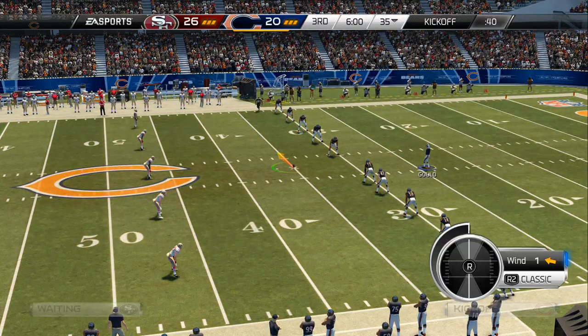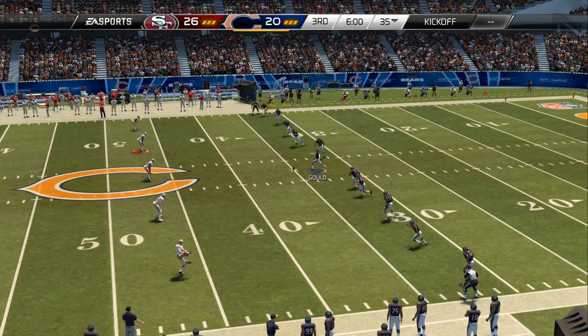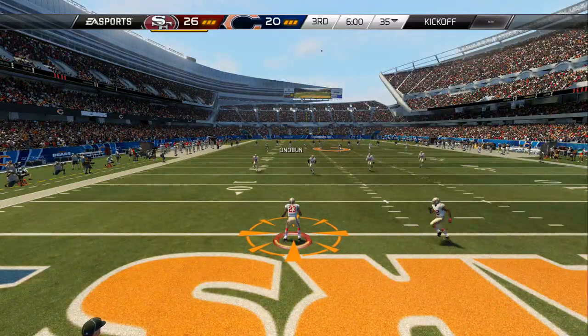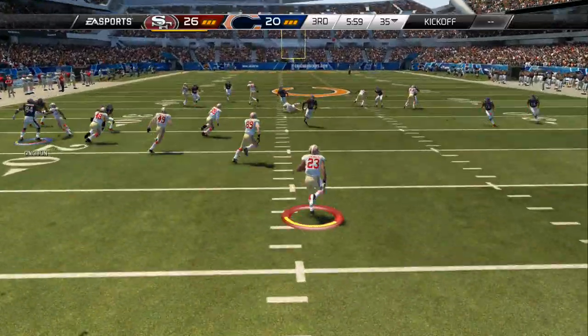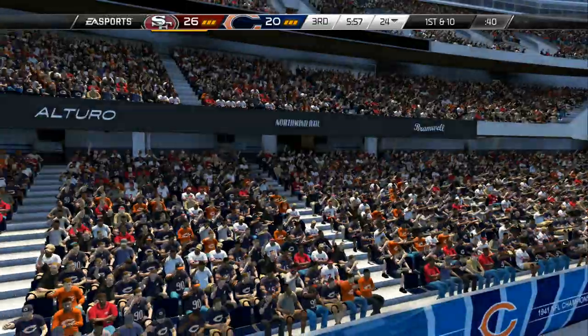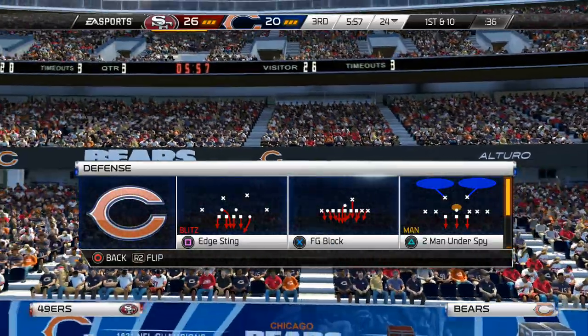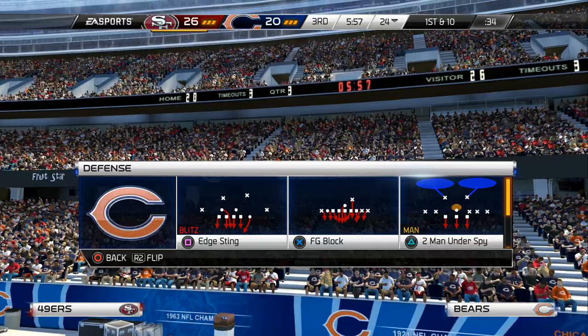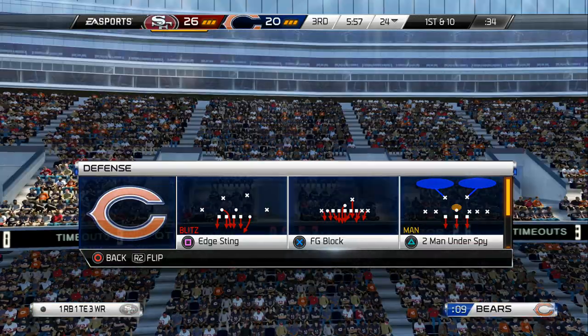Time to check in quickly with Danielle Bellini from the sidelines. Danny? I caught up with Coach Pressman during halftime, and this is what he told me. It's kind of a miracle we're still in this game, considering how many times we've turned the ball over. Our defense played great in the first half, but we can't keep giving the ball away and putting the burden on them. The offense is going to have to pick it up. Guys, back to you. Thanks, Danielle. And now we'll go to the field.